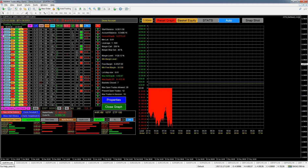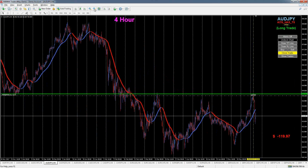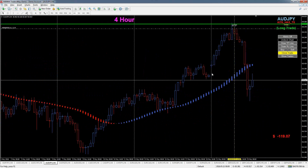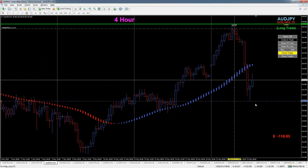Okay, we'll just look at a couple of these real extreme drawdown pairs and see what we got here. This one here, Aussie yen. I'll zoom out and give a 10,000 foot view look. Well, I think we're not quite sure yet. I think I'm going to draw a line in the sand here at this last low. Let me change this so it doesn't look like a stop loss line. And we'll go with, that's a pretty color there. Okay, so that'll be our line in the sand.